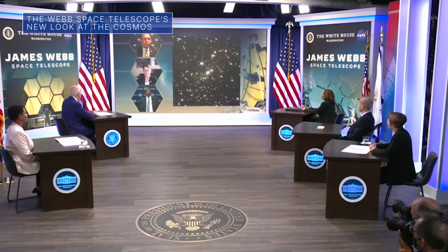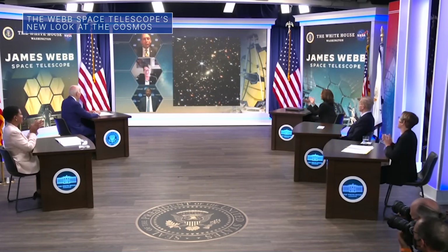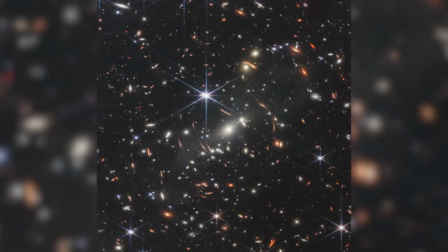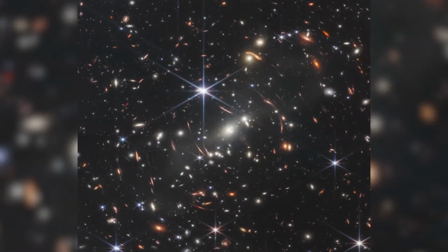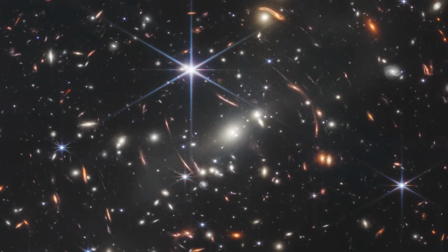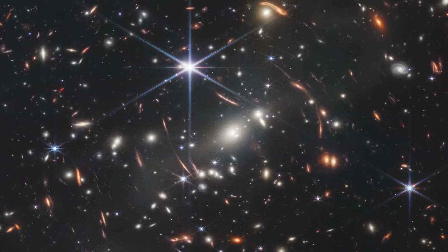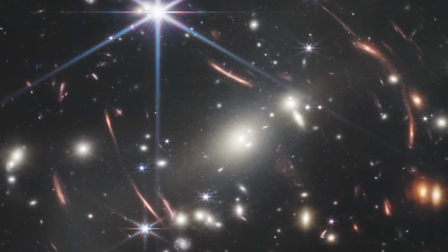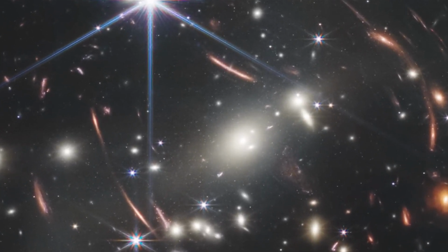It's a new window into the history of our universe. On July 11th, President Joe Biden released the first full-color image from our James Webb Space Telescope during a public event at the White House in Washington. The image, known as Webb's first deep field, reveals thousands of galaxies in a section of the sky so tiny that it is only about as big as a grain of sand held at arm's length by a person on the ground. Every part of this mission is a partnership.